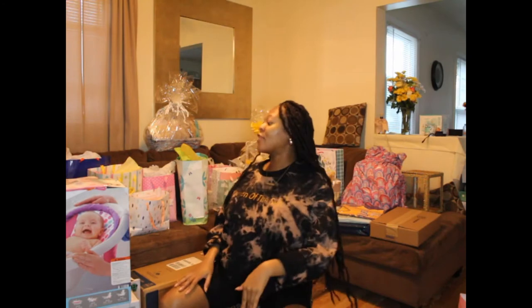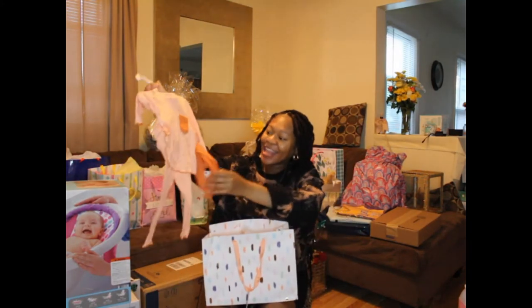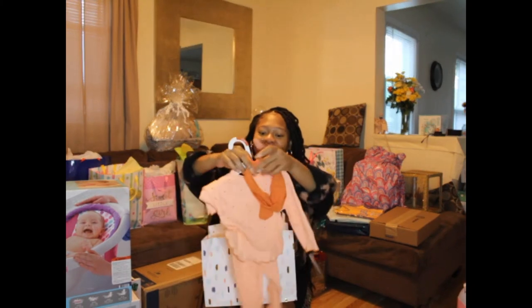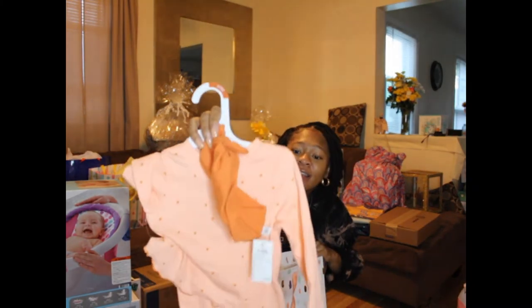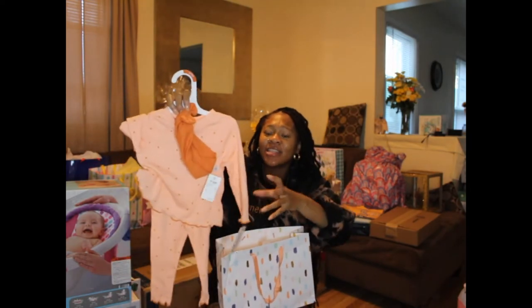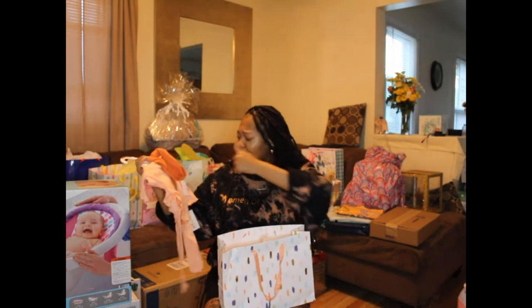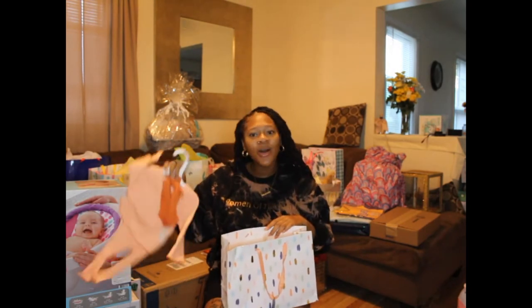Okay. Gift time, yay! This is from Yay. I love this. Girl, I see this sticker on the back. I couldn't help but look already. It's orange and peach. I love these colors together. If you see the dots, they're the same color as this head wrap. This is so cute.